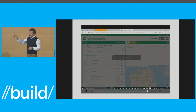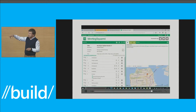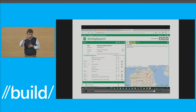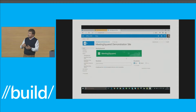And then finally, in this interface, what I can do is start to rearrange this meeting how I want, drag and drop the agenda items around, move them up and down, which you'll see in a moment. So I can just move an agenda item to the bottom of the page. So that is the interface between Microsoft Azure and the HTML5 that's in there and the Office 365 site.